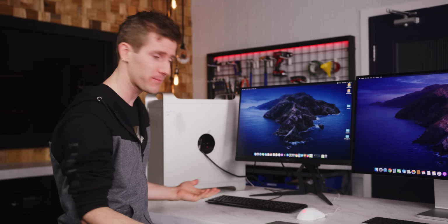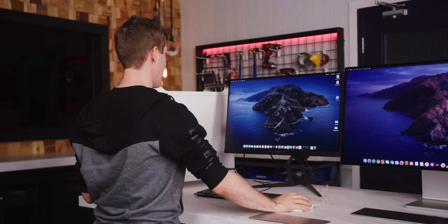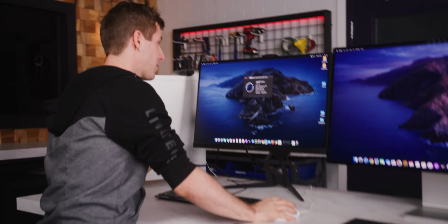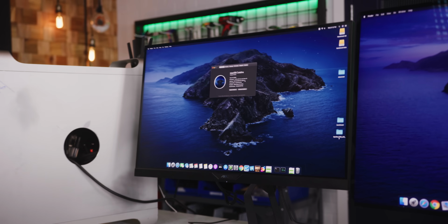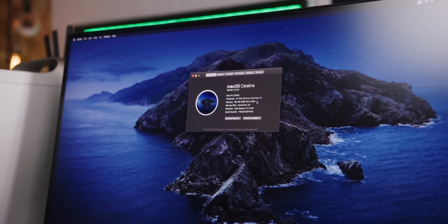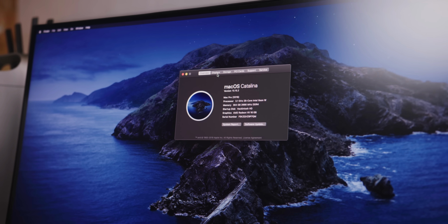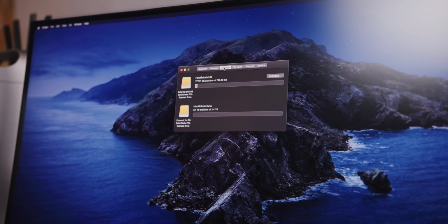And so this is it. Mac OS Catalina running on what is essentially Mac Pro 2019 hardware. Again, yes, we're a little later than Apple, but in our defense, we had a few months and they had years, so come on. So check this out. 3.1 gigahertz, 28 core Xeon W, 384 gigs of RAM, AMD Radeon 7 16 gig graphics times 2. Everything is actually being picked up exactly as we'd expected.